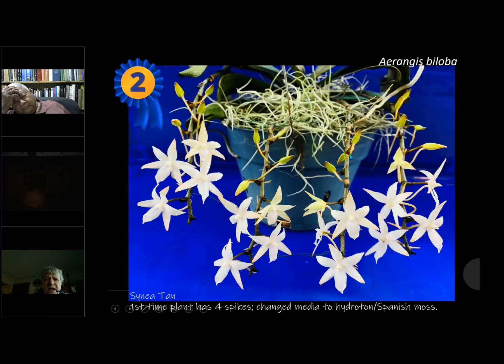Now we go into the Vanda Alliance, and we start with some Angraecums. This is Angraecum biloba, and Sinya says it's the first time the plant has four spikes. Sinya, as we know, experiments with her plants, and if they don't do really well in one medium, she changes the medium, and she's changed to Hydroton and Spanish moss. Hydroton, because it's those pellets, would probably be a more open medium, but it holds a lot of moisture. So maybe this is something that this particular species really likes, because obviously it's rewarded her with a bunch of flowers.